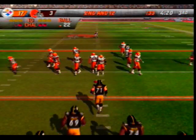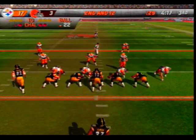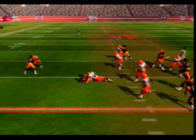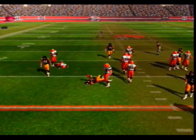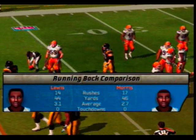Second and long coming up here. Ball on the 22-yard line. Only one man in the backfield. Hands it off to the back. Fletcher brings him down at the 24. This team's always trying to get a good mix of run and pass plays.